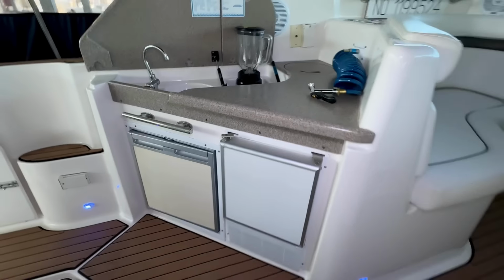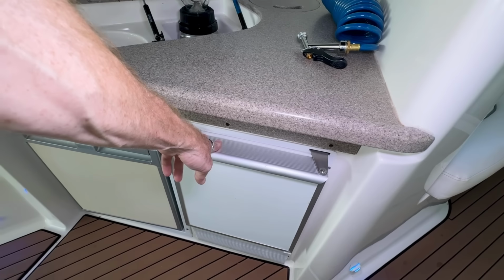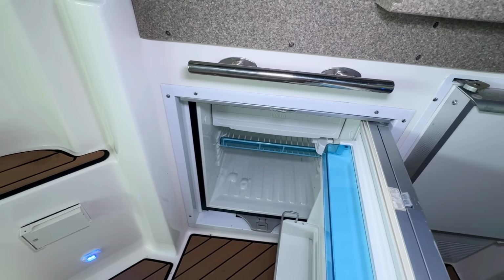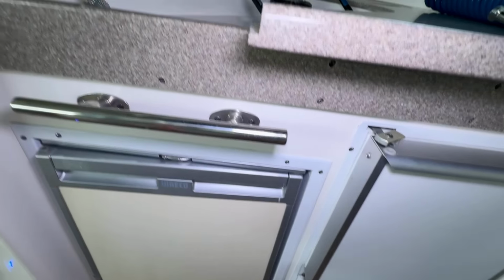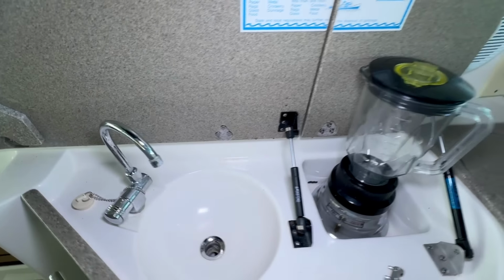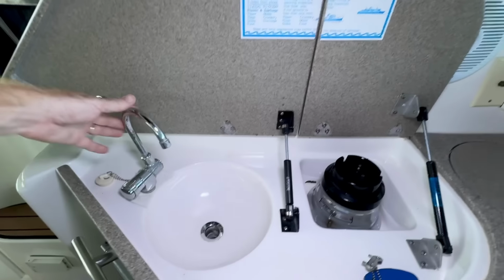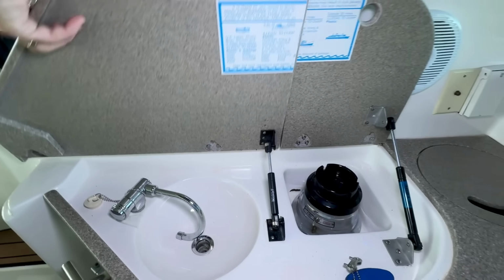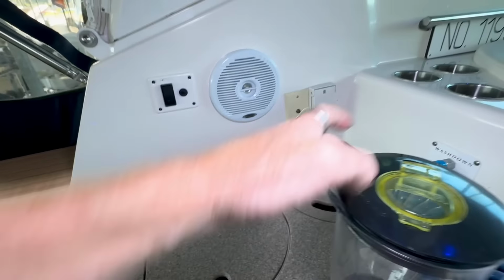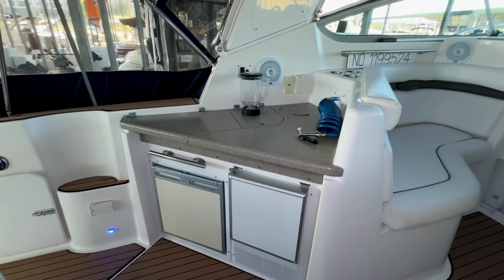So this ice maker is AC power only, so your generator or shore power is going to power that. This little fridge right here is actually an AC and a DC fridge, so it's going to work on 12 volt or shore or generator power. So you've got this cockpit sink here. Again, that integrated blender. And these actually will stow away. So when you're not utilizing that, you're going to have that set up just like that right there.